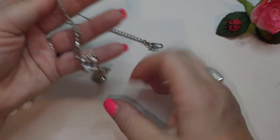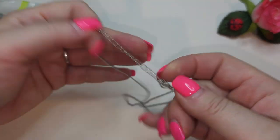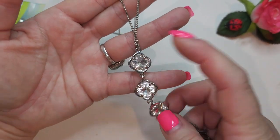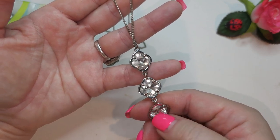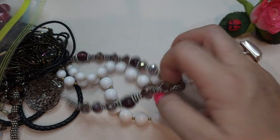Next is a silver tone necklace, silver tone chain, no name, and right here we have crystals. Look, it feels like glass crystals, and a tassel, chain tassel. Alright.